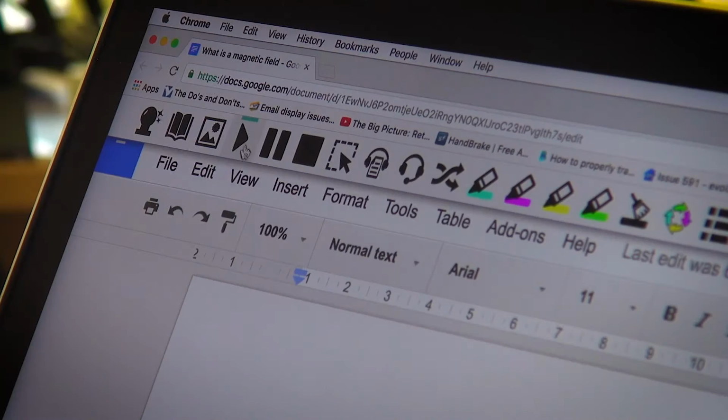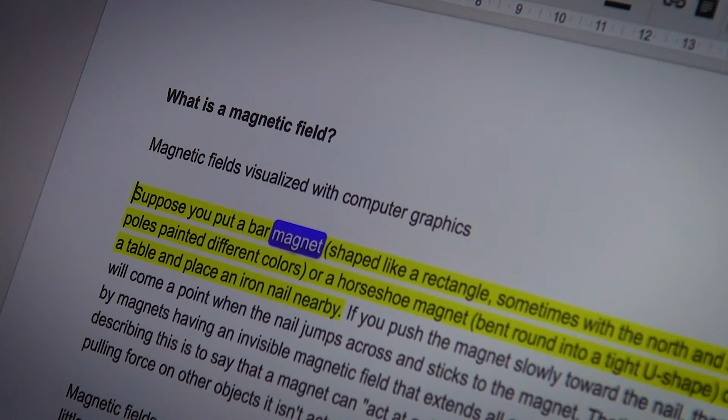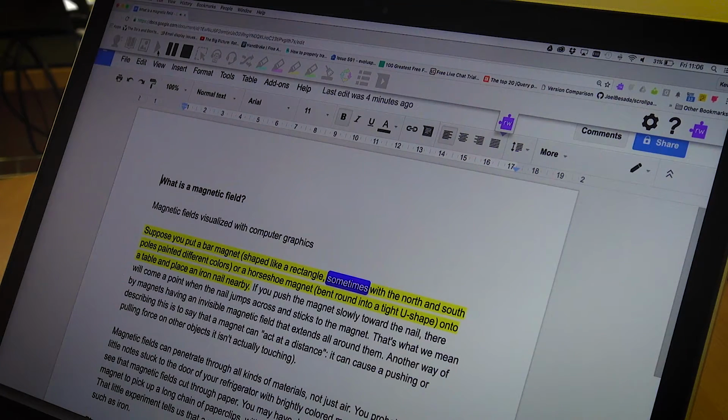My science teacher gave us an article about magnets. It was really hard to read. I couldn't understand any words. I can have it read for me, which makes me understand the article better. So now I understand. I really like when you pull stuff out of text and then put it into another doc so you can have good information for research papers.